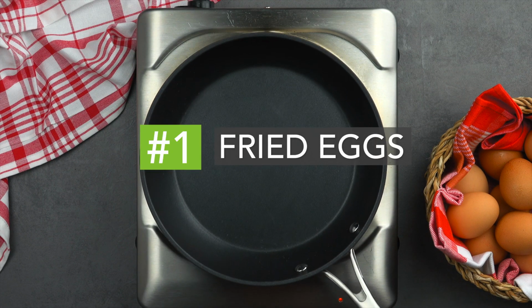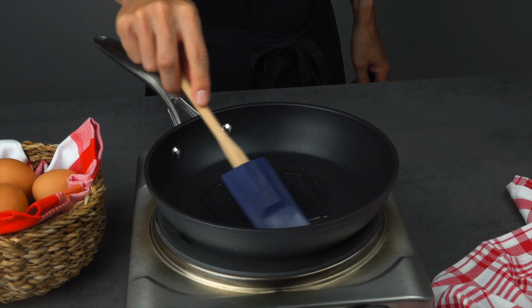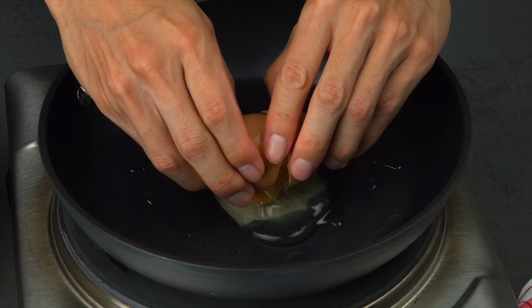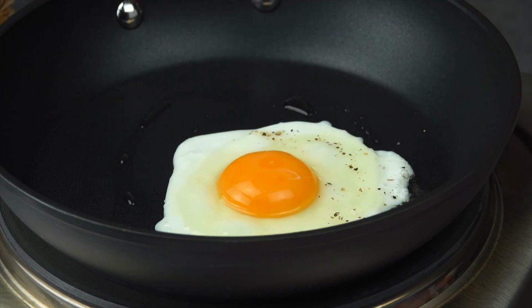Let's start with the most basic recipe, fried eggs. So first, you're gonna heat your pan over medium heat and add some oil. Once the oil's nice and hot, crack the egg into the pan. If the white starts to set a little as soon as it touches the pan, you have egg-cellent timing. Then season that puppy with salt and pepper.